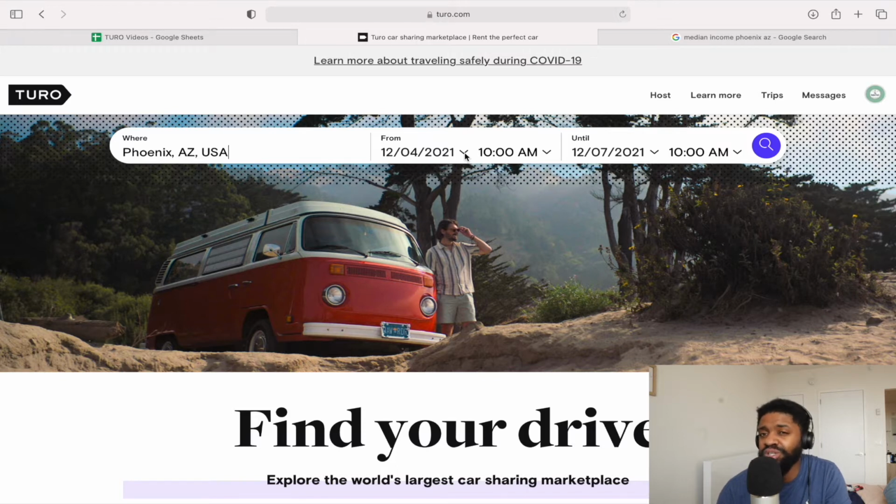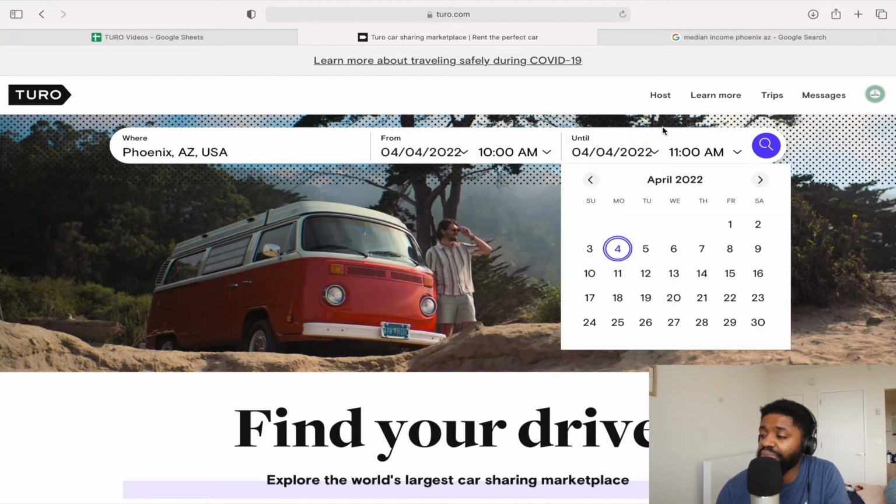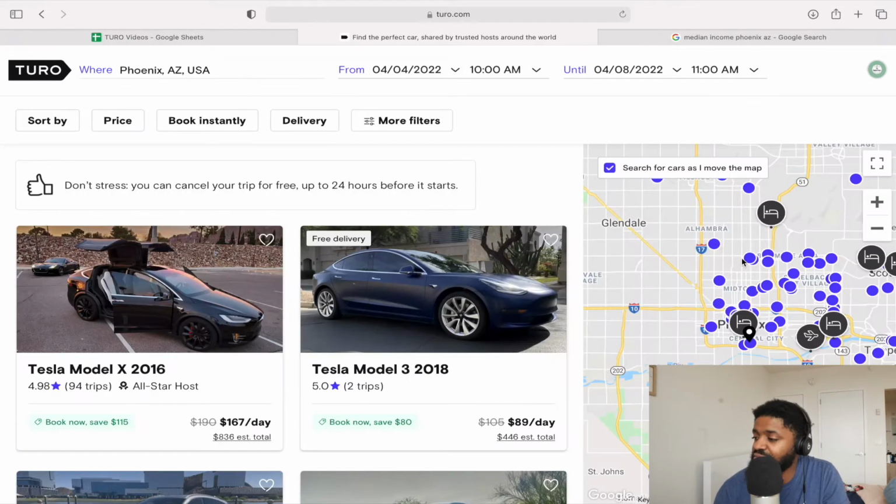If I pick a date that's close to right now, somebody might have booked the car, it might be a holiday, or the person might not even have the car, maybe they want to keep it for themselves, who knows. But you're going to see more cars the further out you look into the future. So I'm going to choose April 4th to April 8th of 2022. All right, this is Phoenix, Arizona.